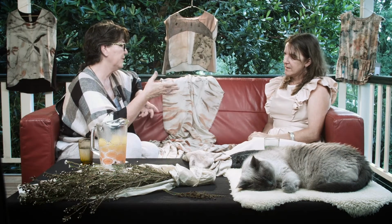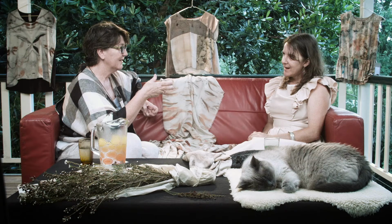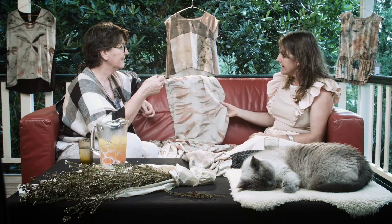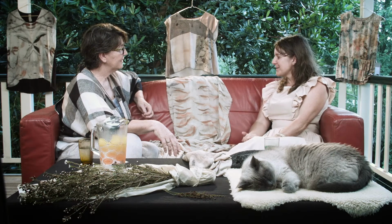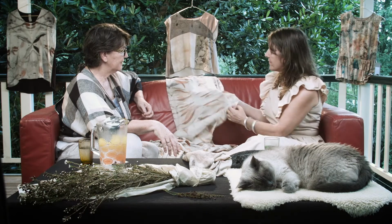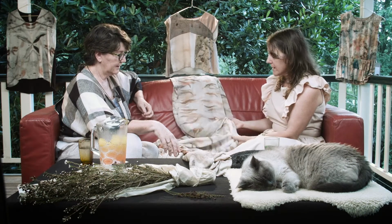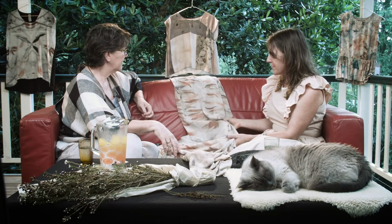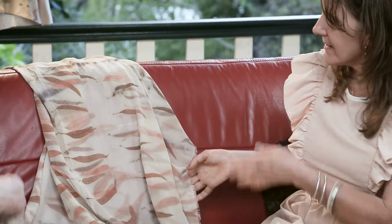So you must have some idea of what it's going to turn out like. Do you often get surprised? Yeah, a lot. Especially with this kind of stuff, it's always so unpredictable. That's kind of my style as well. I don't like it too contrived, so I wrap the silk around a stick or a pole, and then I cook it and then I unwrap it, and it's like a present. Yeah, it must be every time.